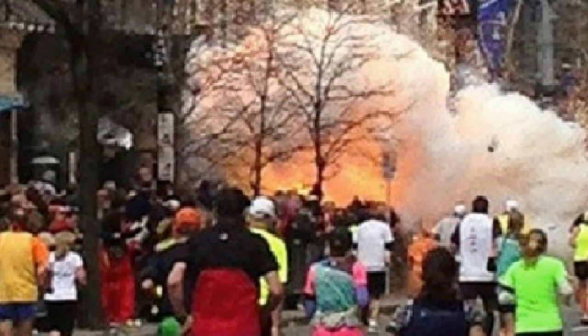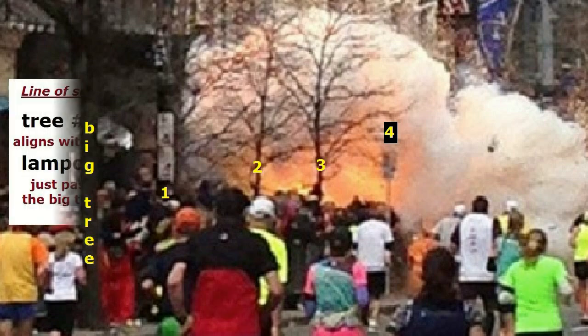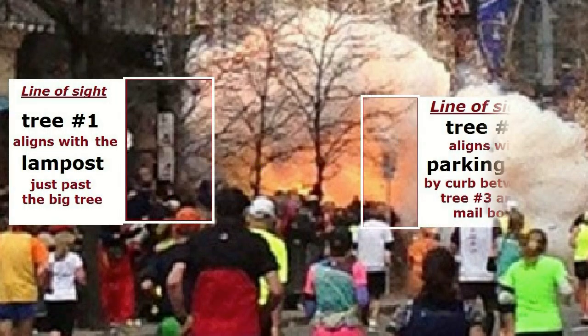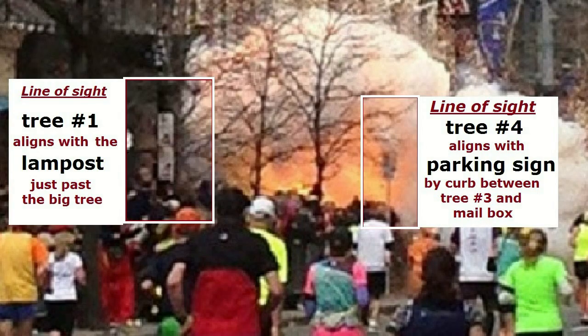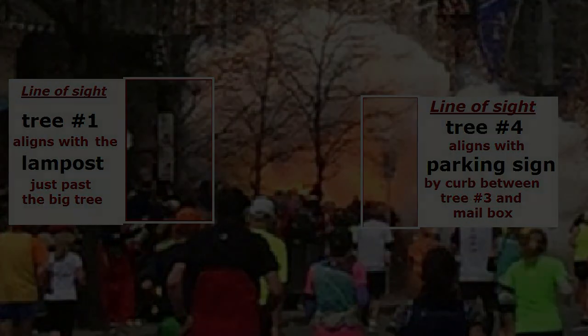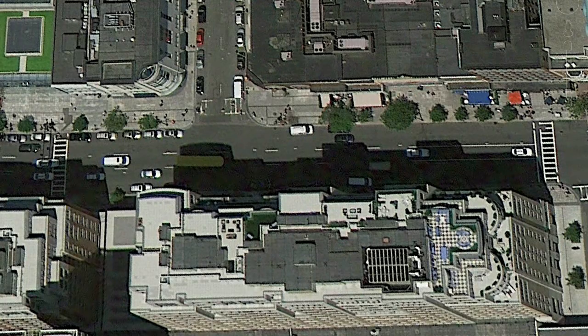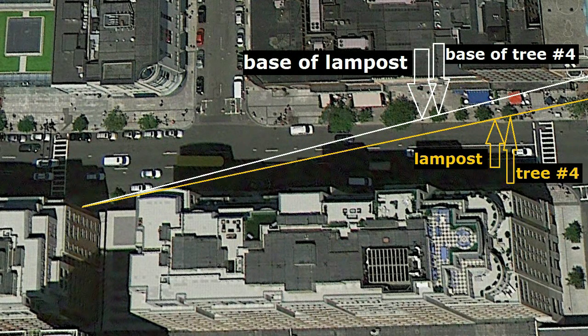The light pole closest to the big tree lines up with tree number 1 from a camera angle of the fortuitous photo, and the signpost that's about 12 feet nearer to the camera than the mailbox lines up with tree number 4. From this we can draw a line of sight to the cornice from the camera and project it onto the building to the right of Starbucks.